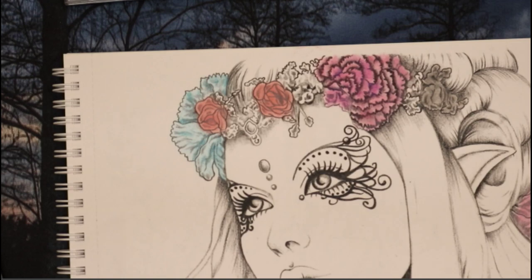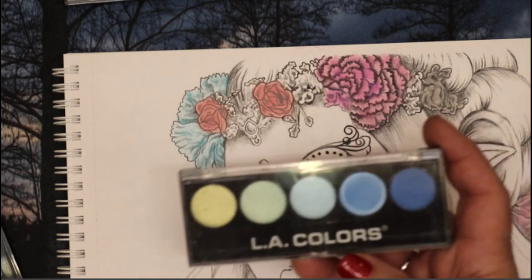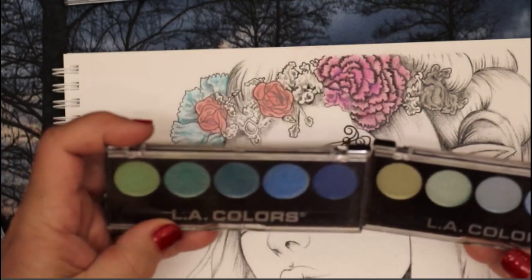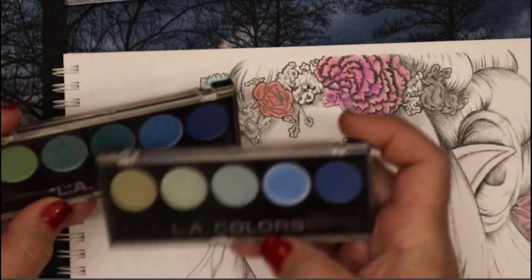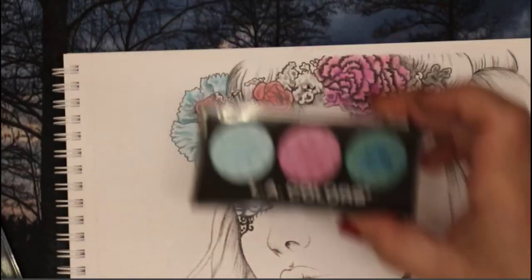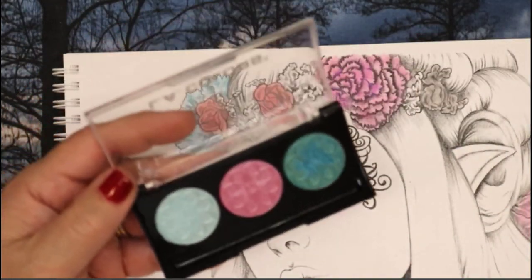All right. Now let's try to blend with the blue. Where did I put it? Over here. Let's see. I'm going to try to blend. Is this the blue we used? I think so, huh? Or was it this one? I think it was this one. No, it was this one. I remember now.